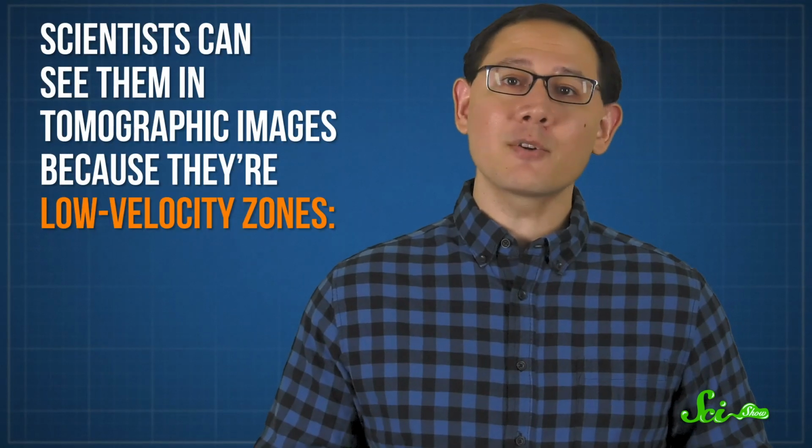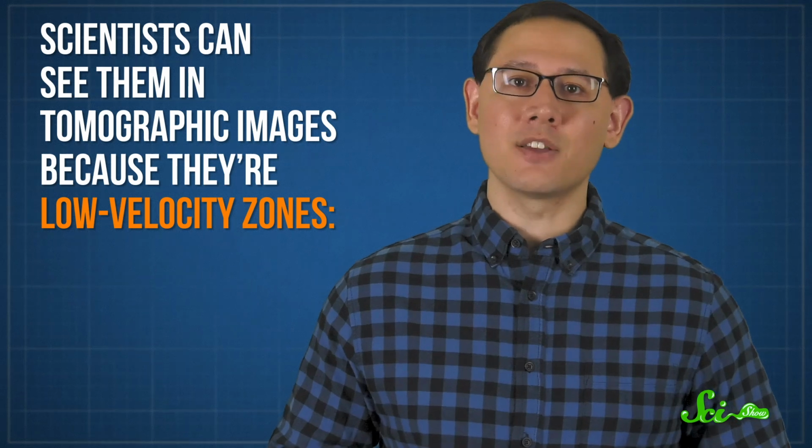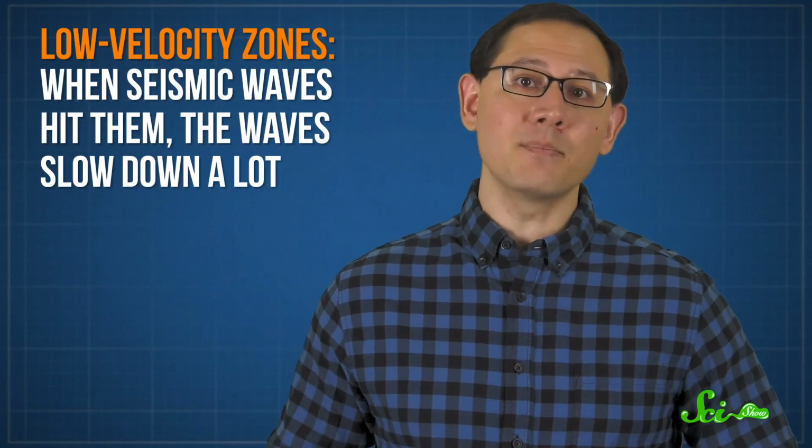Scientists can see them in tomographic images because they're low-velocity zones, meaning when seismic waves hit them, the waves slow down a lot. Then when the waves exit the blobs, they change speed again. This weird behavior likely has to do with what the blobs are made of.